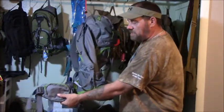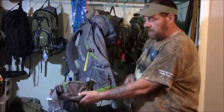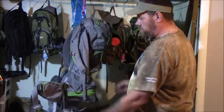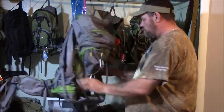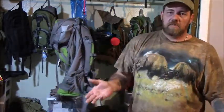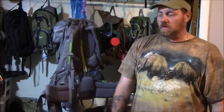On the left-hand side of the belt, it has a regular pouch pocket, good size pouch pocket. On the right side, I'm stealing from someone and I don't know who it is anymore.